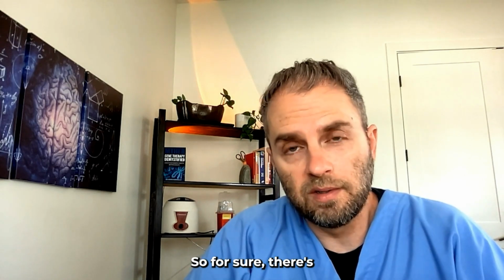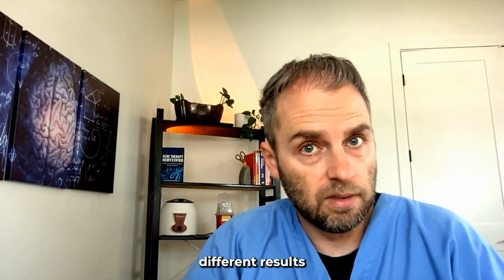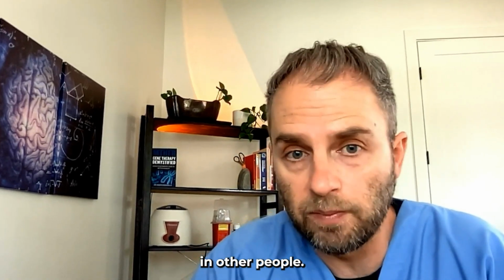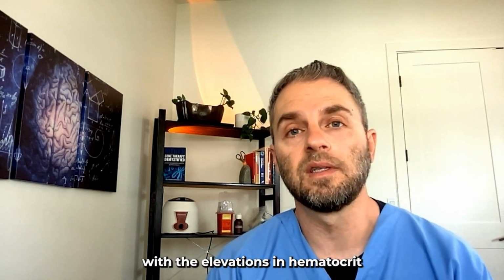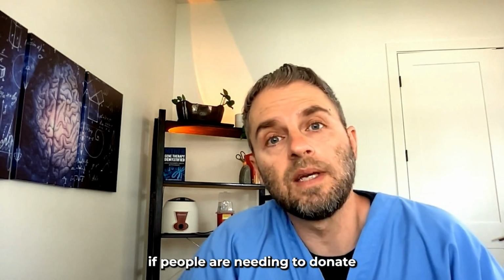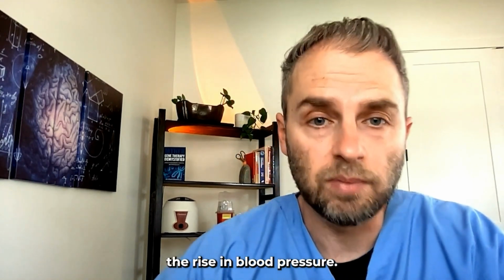So for sure, there are several different studies looking at this mild increase in blood pressure. And of course, you're going to have different results in different people. It could be more of a moderate response in some people and more of a mild response in other people. But there certainly seems to be some consistency with the elevations in hematocrit and the elevations in blood pressure. So we can almost predict that if people are needing to donate blood a lot to keep their hematocrit in check, they may also be the ones that are going to have the rise in blood pressure.